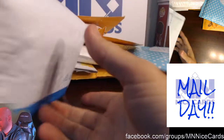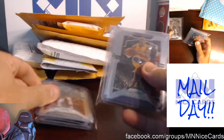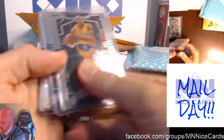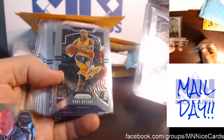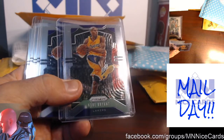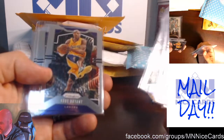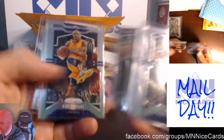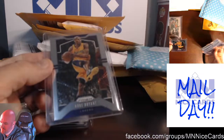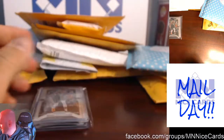All right, this is another eBay purchase. Let's see what we have here. This is a whole lot of Kobe Bryant base. Is this eBay? Yeah, must be. I don't recall what I paid for these, so I'm going to have to look. Again, with Kobe Bryant, the base cards are very, very cheap. This is this year's, but I'm going to look through those for maybe some grading candidates.